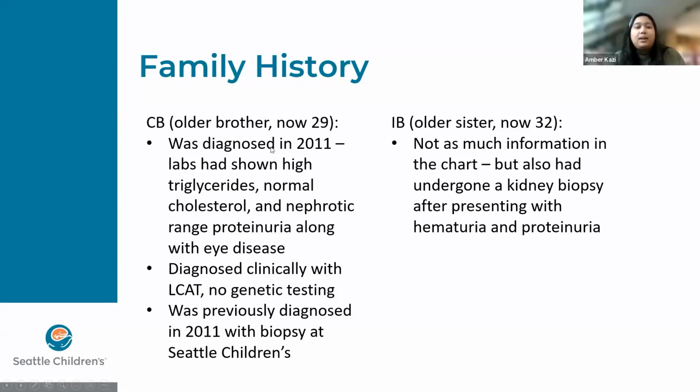The two siblings that he had, older siblings, were both known to have this. His older brother, who's 29, was diagnosed in 2011. He had originally presented with high triglycerides, normal cholesterol, and then had proteinuria and actually had eye disease as well. He hadn't had genetic testing, but he did have a biopsy. And then his older sister, who's 32, who doesn't have as much information in her chart because it was a long time ago, was also diagnosed with kidney biopsy after presenting with hematuria and proteinuria. That was also done at Seattle Children's back in 2008.